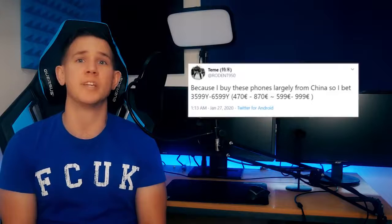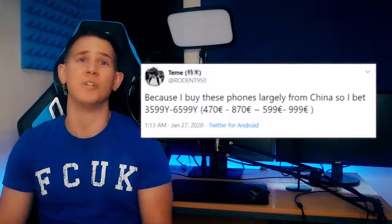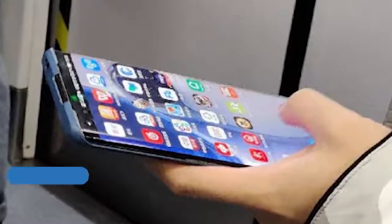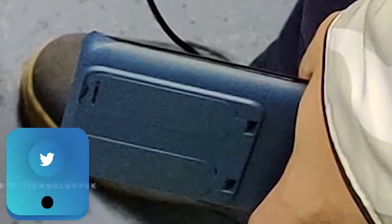Rodent950 has taken to Twitter and advised that the HUAWEI P40 range is going to be between $519 and $951 depending on model and variant. For those that missed it, we previously had live photos of the HUAWEI P40 Pro, and while it does look a little bit pixelated, it falls in line with the photo I showed you earlier.